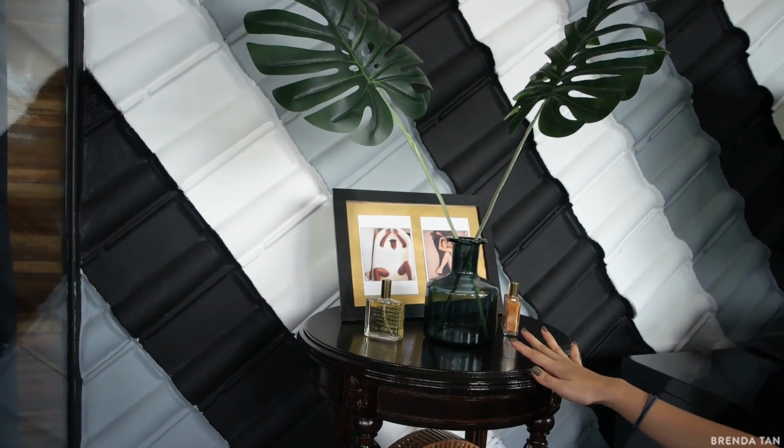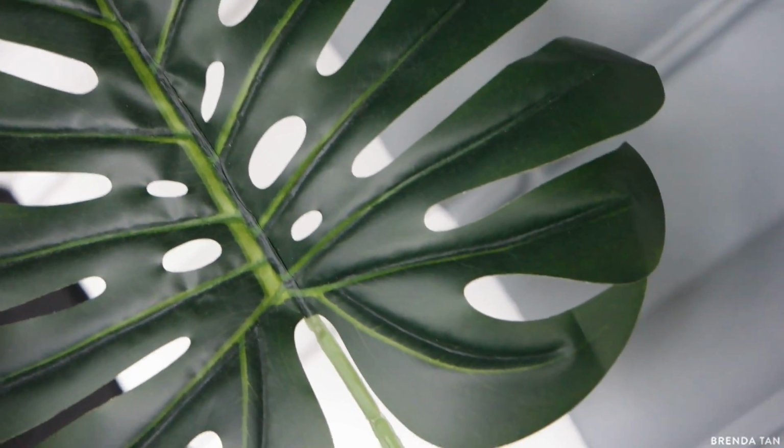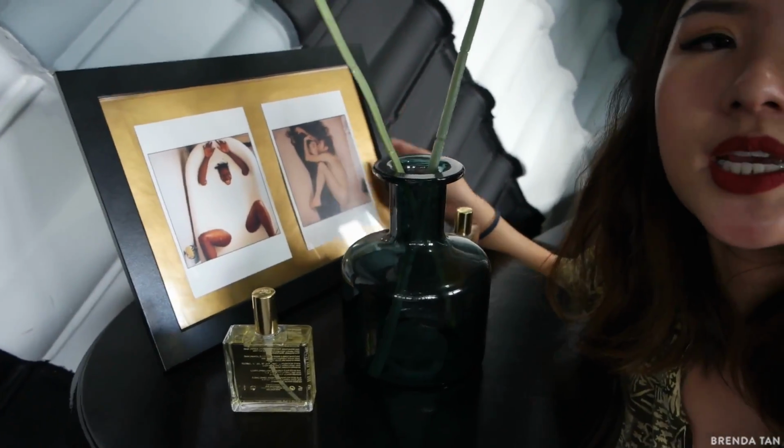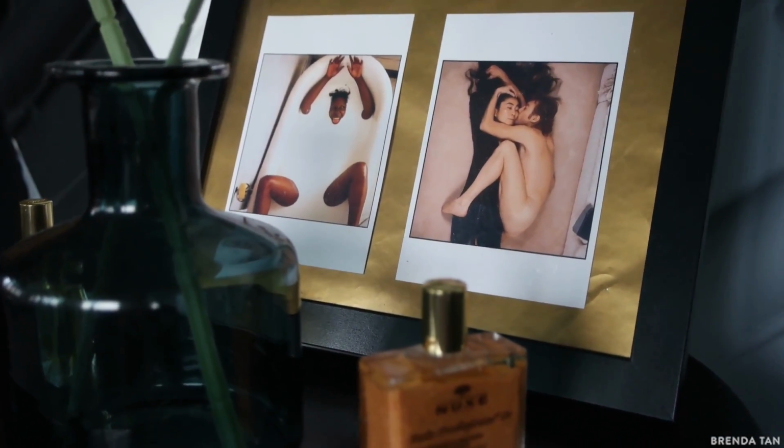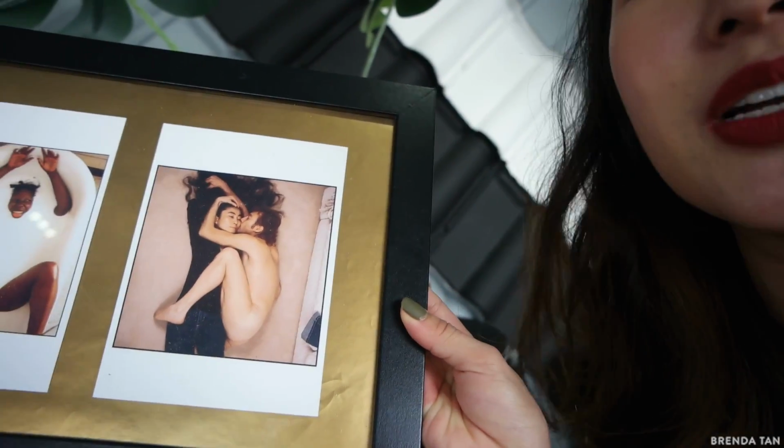This is a vintage little nightstand. I have these fake monstera leaves. I like the kind of look that they give. I think they add a lot of flair, so I just have them in a little vase. This is from IKEA. And I also made this. It's a photo frame. I just put gold construction paper at the end. People always get really weirded out when they see this in the background. They can't really see it clearly.